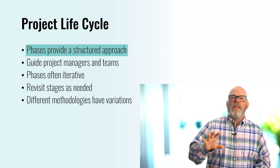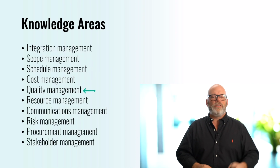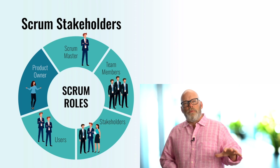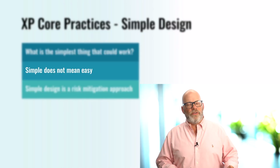So in this course, we'll talk about the project management life cycle. We're going to look at all of the different knowledge areas of project management. And then we'll get into adaptive and agile. We'll talk about Scrum and Kanban and XP and hybrid approaches.